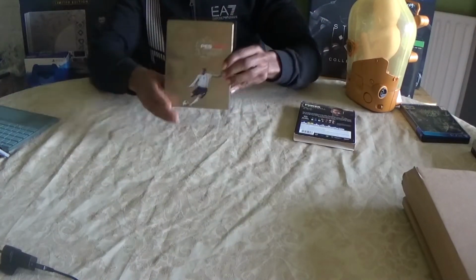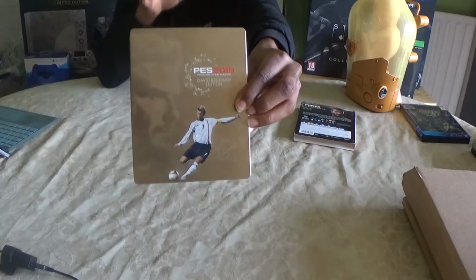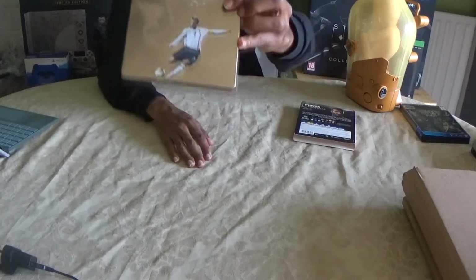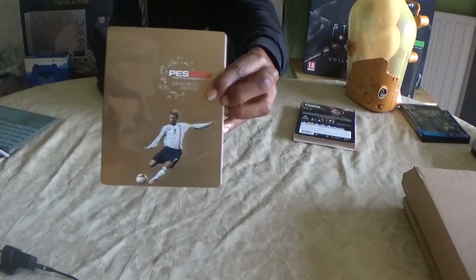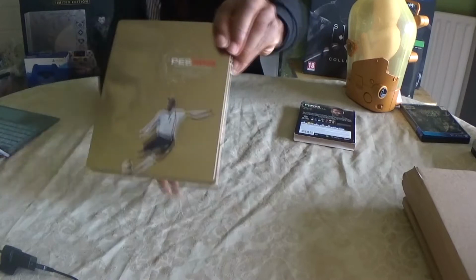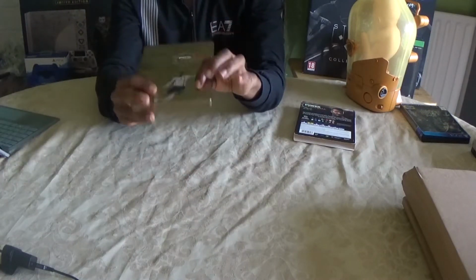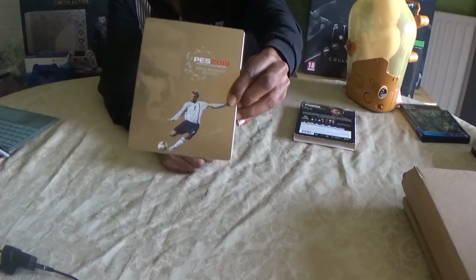Now, as I reveal the gold design, I've got to say, guys, this must be a treasure right now. Right now as we speak, this is treasure, because I guarantee this will be very, very hard to find right now, for a decent price anyway. Now as we see, we have the young Beckham on the front and it's blessed with a signature. Check that out. We have the signature edition. So with this signature printed on it, it makes this very special.